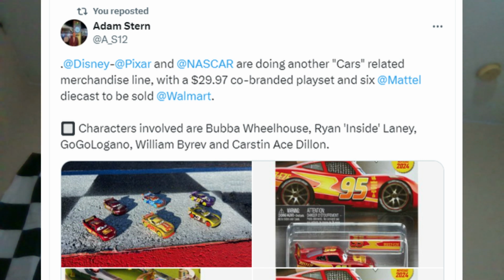And now we're going ahead and jump on to the next story of today's episode as we're talking about Disney Pixar. As it was reported by Adam Stern from the Sports Business Journal that Disney and NASCAR are doing another Cars-related merchandise line.